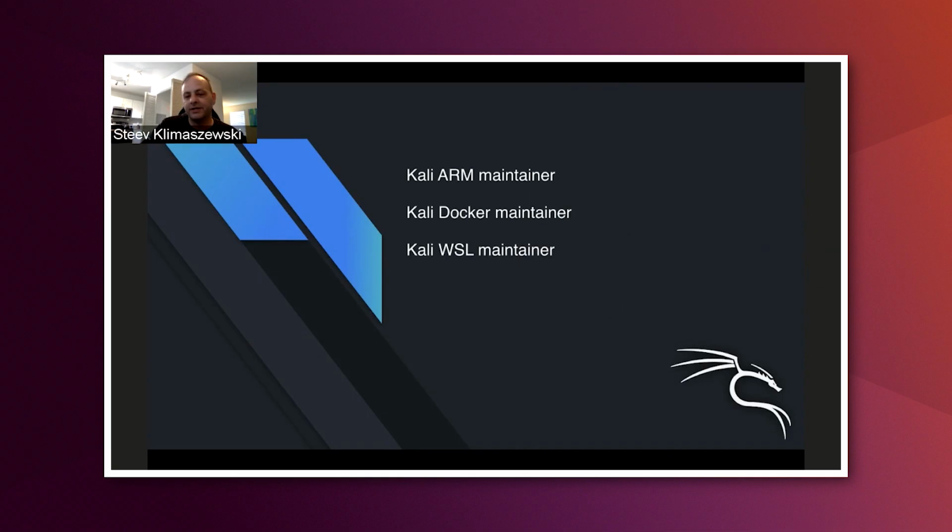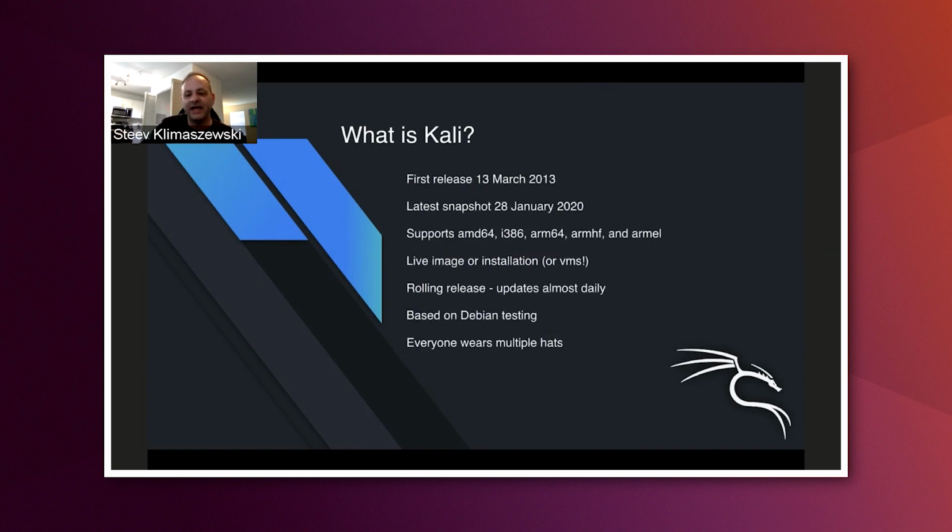In terms of what I do at Callie, I'm the Callie ARM maintainer. We release around 20 images that support 26 different machines, and that's the ones that we actually put out that you can download. Overall, we support about 40 different machines, but some of them you're going to have to build yourself using our build scripts. I'm also the Callie Docker maintainer, and I'm the Callie WSL maintainer. We're a small team, so everyone wears different hats.